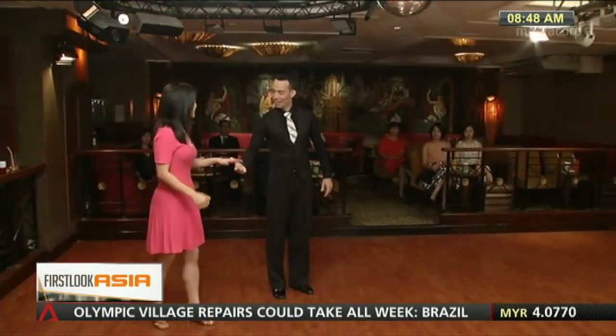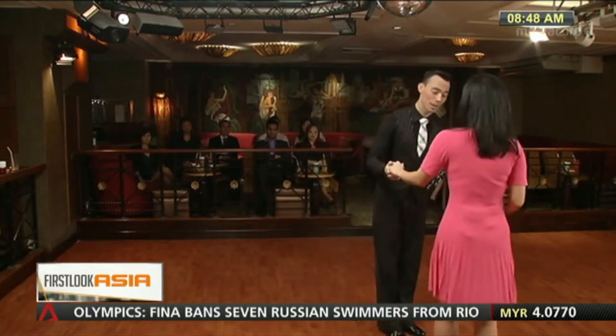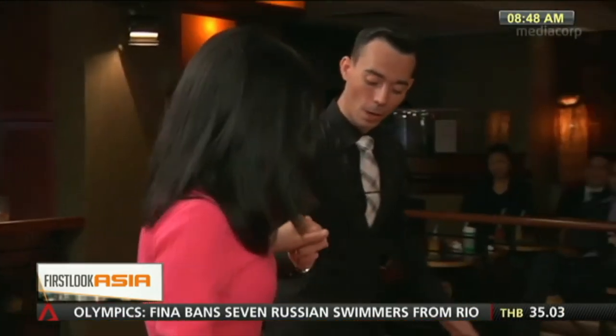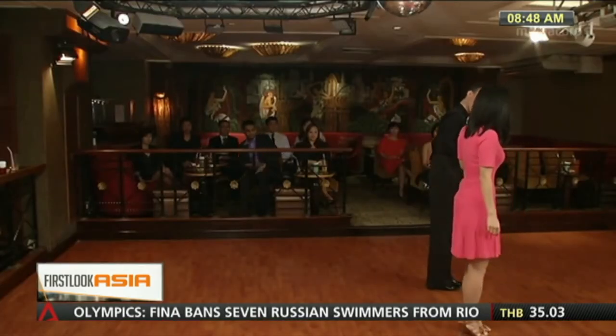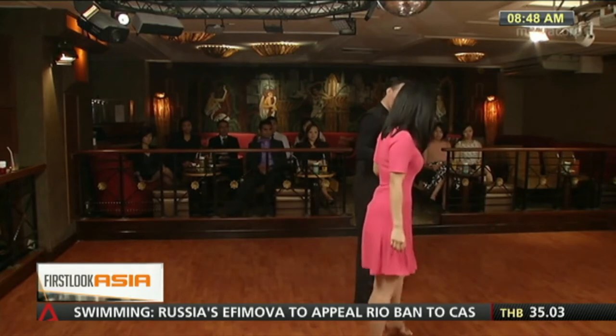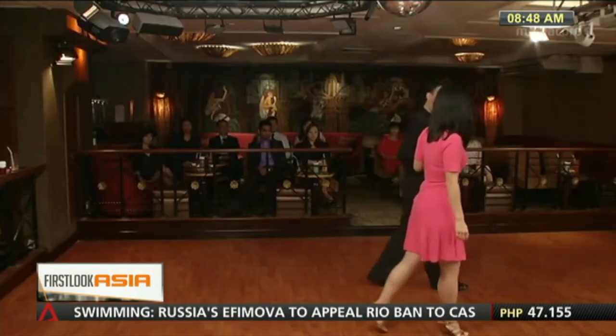Are you ready for the waltz? Yes, let's do this. First, we will start with the basics. So I will show you. Right foot forward. One, left to the side. Close your feet. Change foot. Left foot backward, right to the side. And together. One, two, three. One, two, three. So waltz is a swing dance.